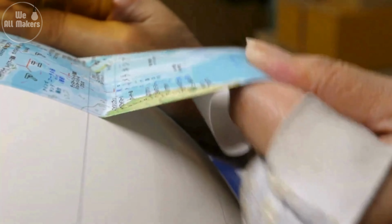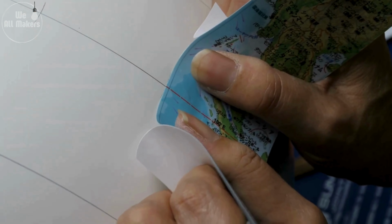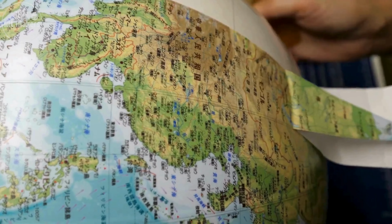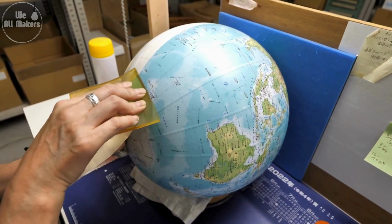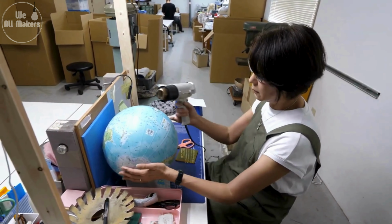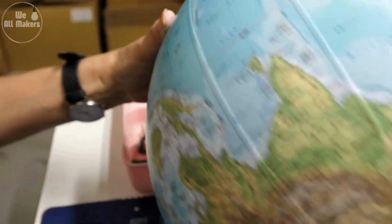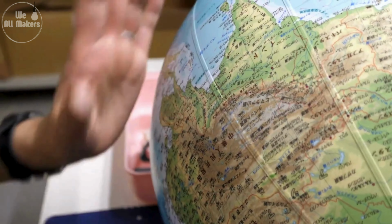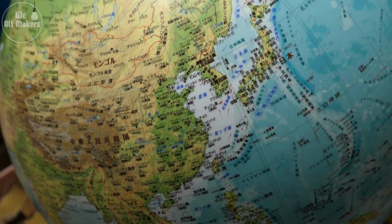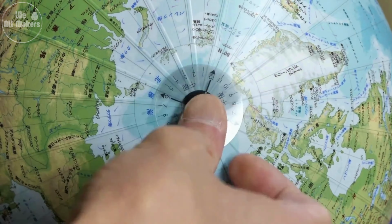The map is printed in 18 boat-shaped sections to make it easier to stick onto the spherical surface. The workers press each section onto the globe, ensuring it fits snugly against the curvature, while using a cushion to press down the edges and avoid air pockets. For a seamless finish, a hairdryer is used to gently heat the map sections, ensuring they stick securely to the globe. After applying the map, the entire surface is carefully checked for wrinkles or irregularities. Any imperfections are smoothed out, leaving the globe looking flawless.